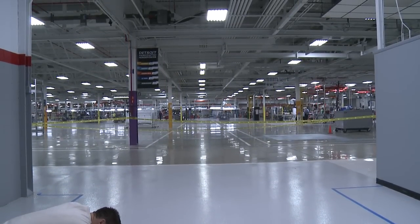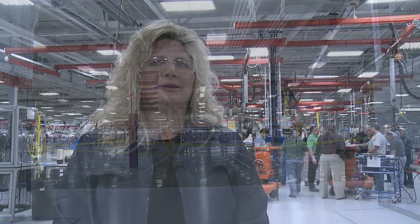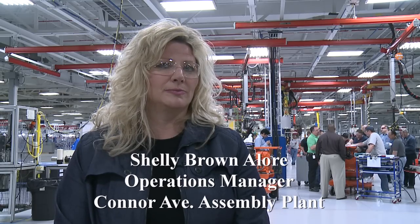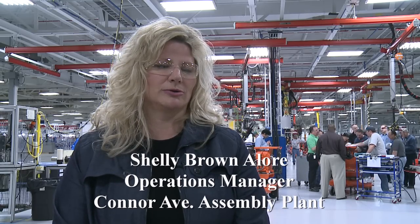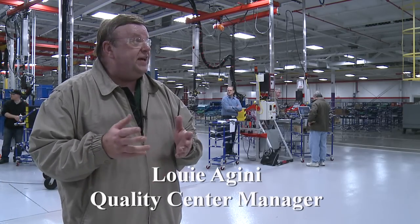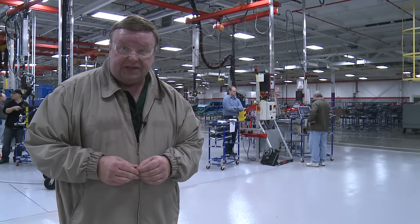A lot of fabulous engineering has gone into the design of the vehicle. Should make it easier, much easier for us to build. But we're still... our logo for the plant is handcrafted in Detroit. So we're putting it together, a lot of pride in building this vehicle. The Viper was originally built at the Mack Avenue plant and moved here to Connor in the mid-90s.